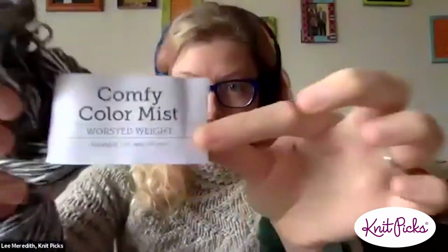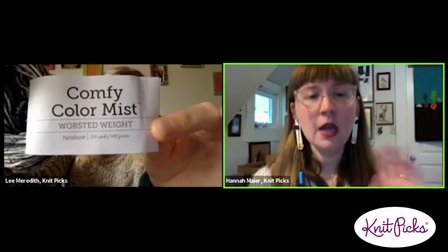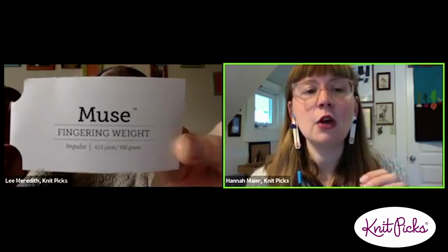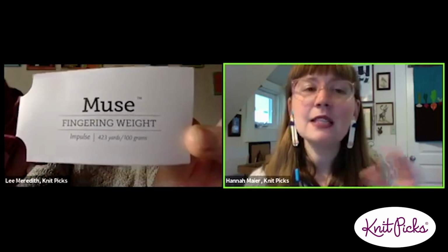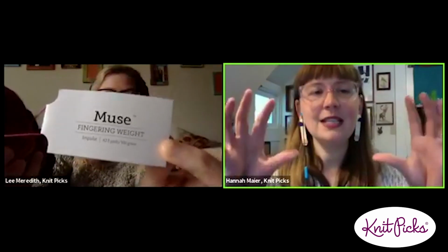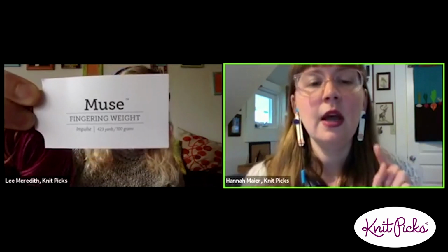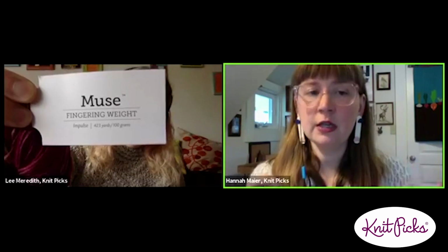Do you have other things to say about those things? I do. Let's talk quickly about yarn families. When we talk about a yarn family at Knit Picks, it generally means that we use the same base, which means it's maybe the fiber type. In this case, Muse has several different color versions or subfamilies, but Muse is the umbrella because it's the same yarn base. So if you pick a Muse yarn, they should all go together if they're the same weight. In this case, Muse fingering weight, which is lighter than worsted. Muse also has a heavier version.